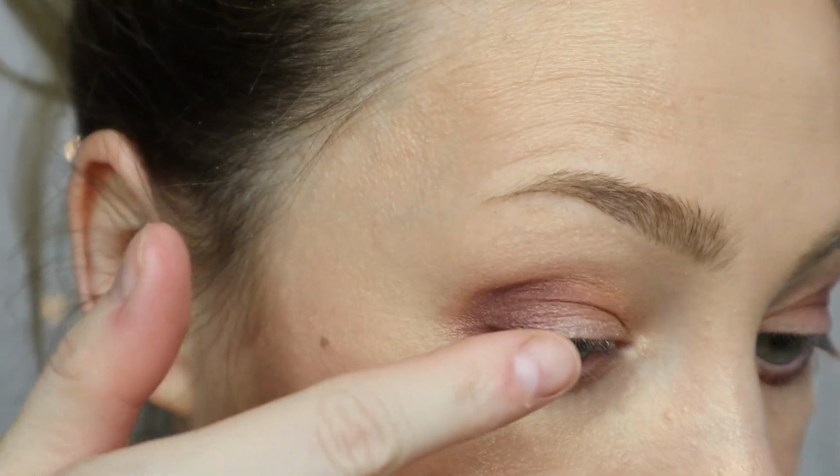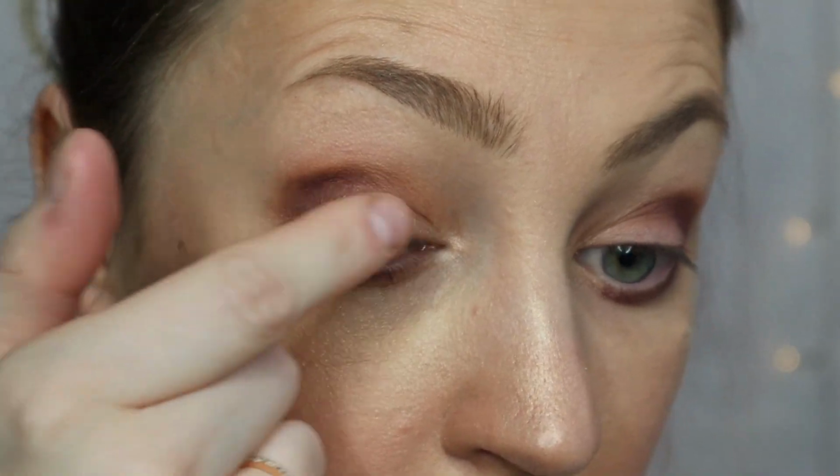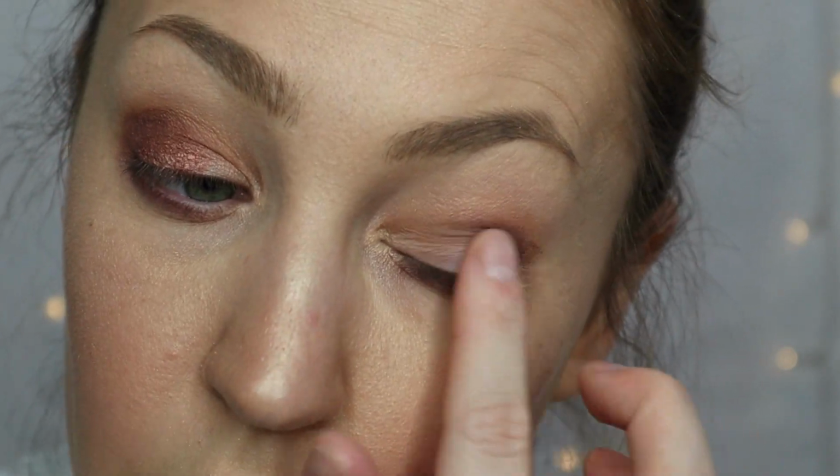All right, now we're into the shimmer. So I think what we're gonna have to do is mostly that purple shimmer, we'll see how this goes, more on the outer part and into most of the lid. Like that, and then we'll put the golden one more on the inside.